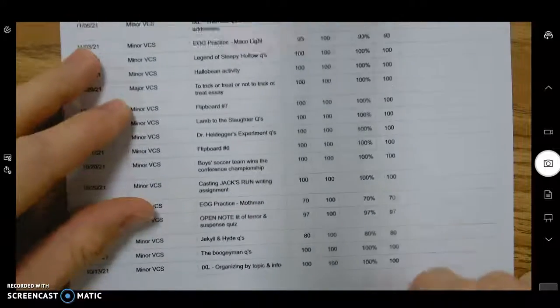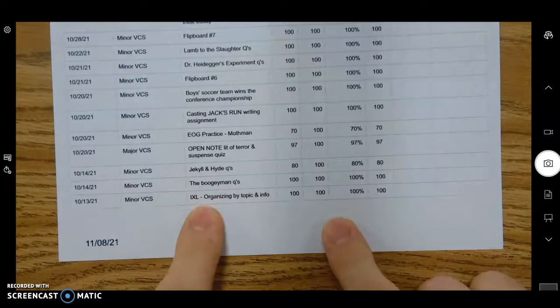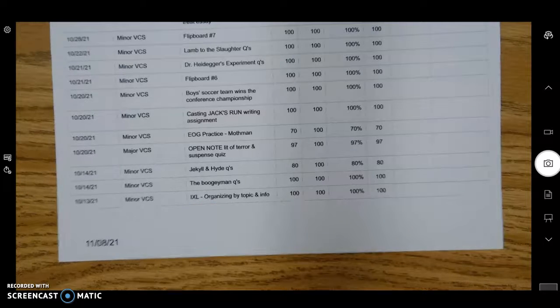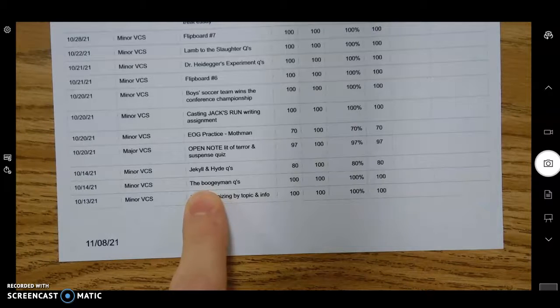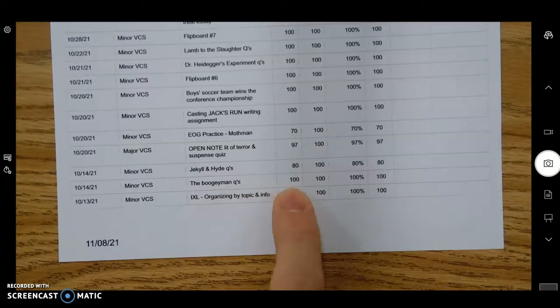I'm going to flip it back over to the front because, like I said, it's going chronologically, so we start from the oldest. Hey, y'all, whenever we do IXL, it should be an easy 100. A lot of these things, y'all, are easy 100s as long as you're in class, you're paying attention, and you're doing what you're supposed to be doing. The boogeyman questions, we read that story in class. All 3 classes answered at least half the questions in class. So if your child doesn't have the best grade, they may not have been paying attention, because we answered half the questions in class. They had to do the rest for homework.